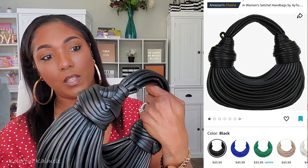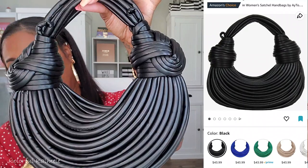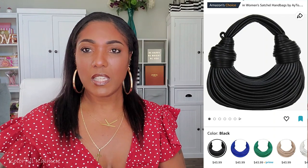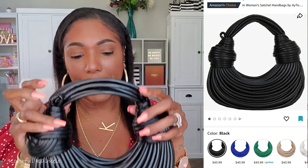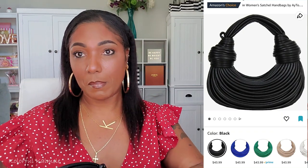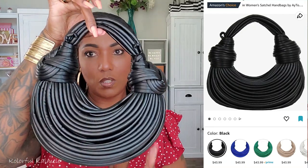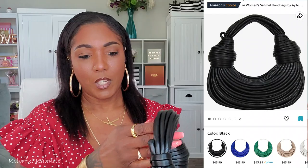I went ahead and went on the hunt for one that actually looks really nice, and I really like this one. The only thing with this one though is it looks like it has two hooks for the longer strap, but mine did not come with a longer strap. So I don't know if I'm missing the longer strap for this or what, but I don't even know if I would use a long strap with this, to be honest with you. So I'm not really that annoyed with it.